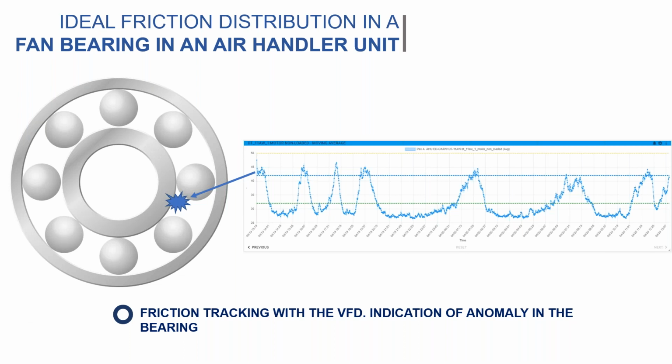If we have a defect, each time one of those rolling elements goes over that defect, we increase the friction, right? It's like a car going over a pothole. But now we put that car at high speed and just turn the wheel to the left and keep going over and over that speed bump every time, we're going to see it. So if there is a defect in that bearing and it's on a VFD, we can almost certainly match the friction level to the RPM.